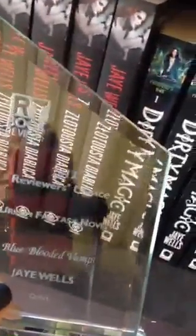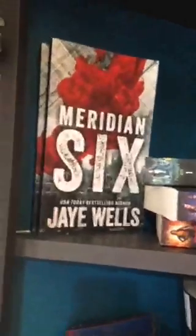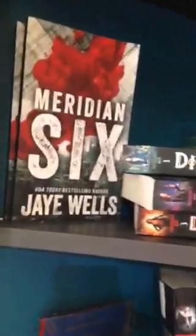And then this is something I'm very proud of. It's my, can't really see it. It's my RT Book Reviews Reviewer's Choice Award for the Best Urban Fantasy of 2012 for Blue-Blooded Vamp. I actually just yesterday got back from this year's RT, which was really fun, and my book Dirty Magic was nominated. It didn't win, but I think that award was won by Ilona Andrews, who's pretty awesome, so I don't mind losing to her. And that's my novella Meridian 6. That is a series that I do, it's like a post-apocalyptic vampire series.